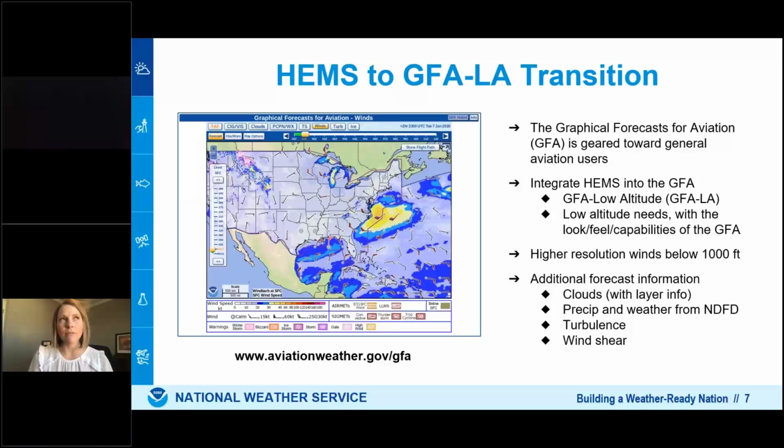So when we started thinking about how to move forward with this idea of having a web page at AWC that's more consistent across the board and more user friendly, we were getting asked by the HEMS users for certain products, information, and capabilities that we already had available in one of our tools, the Graphical Forecasts for Aviation. This product provides both forecast and observation information, back 16 hours and into the future for 16 hours for the forecast information.